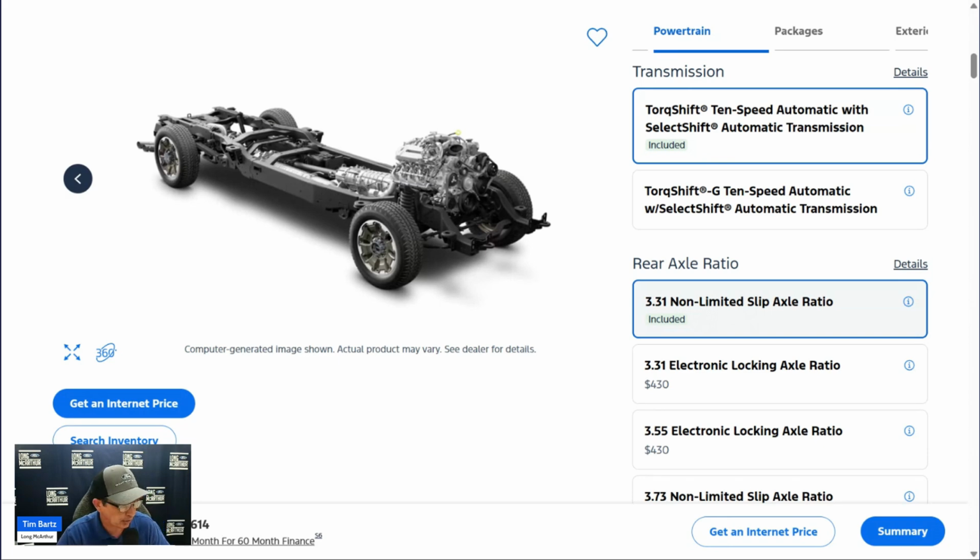And of course, all your 450s will come with the 430 limited slip differential on all 450s. Only option gear ratio for those. So there you go. So there's that. Now let's keep scrolling down.